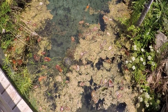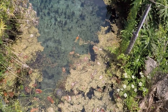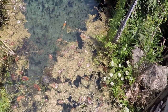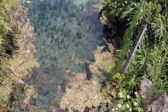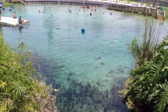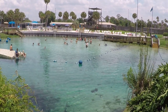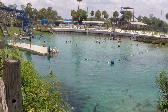Look, there's a beautiful turtle down here. Hi, buddy. It's a big boy. Looks like a yellow-bellied slider. What's up, bud? He's just chilling there. But look how beautiful this water is, guys. I know you got to see it firsthand from under the water. This is what it looks like above the water and the perspective of where we were. Right over there where that ramp is, that's where we got in. And here's the dock we were swimming next to.